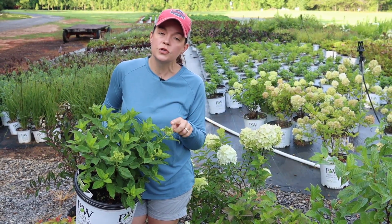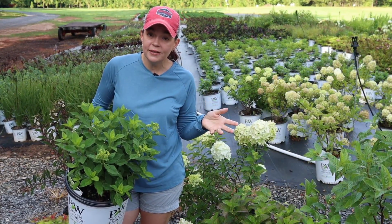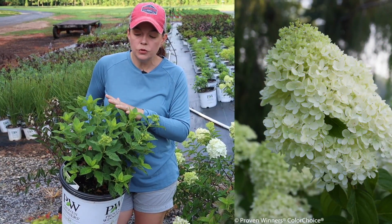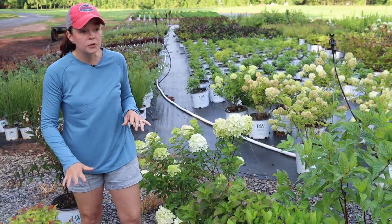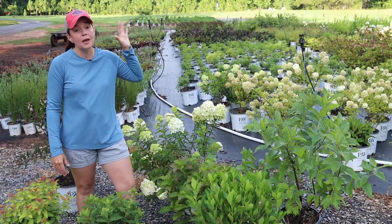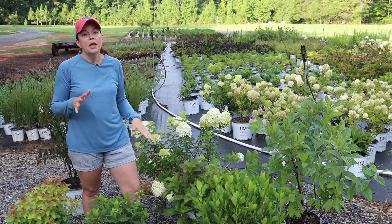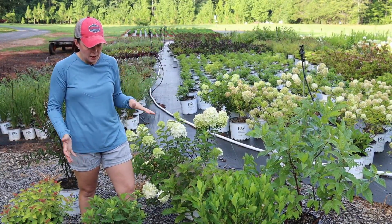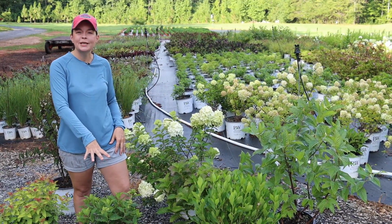Because this will be a gorgeous display, like I said, when the rest of the garden's kind of sad and tired looking at the end of summer, this is going to be beautiful creamy white blooms on it and will do really well. Little Lime is a wonderful hydrangea. Over time, it can be like 5 feet tall. I have some that are like 4 years old. You can keep them maintained anywhere between 3 to 5 feet, but fantastic, fresh new blooms coming to you into the summer.